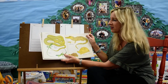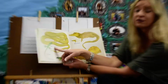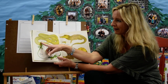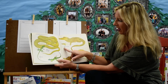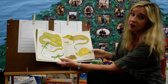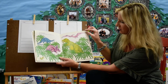Ooh. Chickens aren't the only ones. Most snakes lay eggs. And listen to that word, most. There are a few species of snakes that do give live birth, but most of them lay eggs. They look like that. They're kind of tough, leathery. And lizards too. And crocodiles. And turtles do. We would call that the reptile family. Whoop. And the dinosaurs, who are extinct, but they were reptiles too.